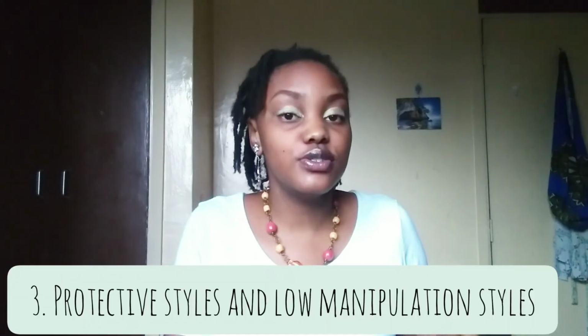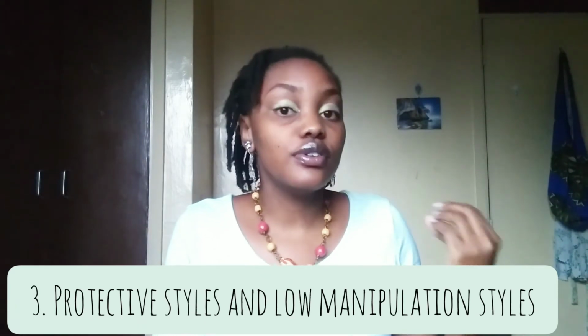Basically, any style where you can keep your hair tucked away and you're not touching it every single day, that style is either a low manipulation style or a protective style, and those styles help you retain more length and reduce breakage because you're not over manipulating your hair. Definitely need to identify what styles work for you best and install them the correct way and take them down the correct way. That way you're able to retain length and reduce breakage.